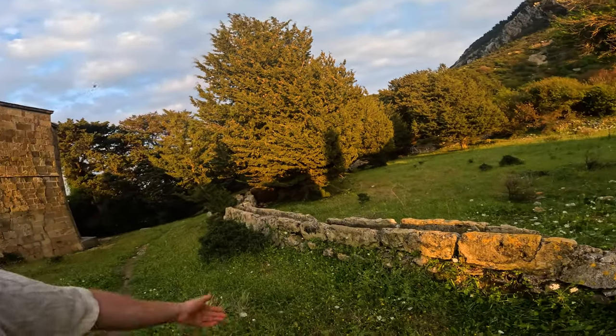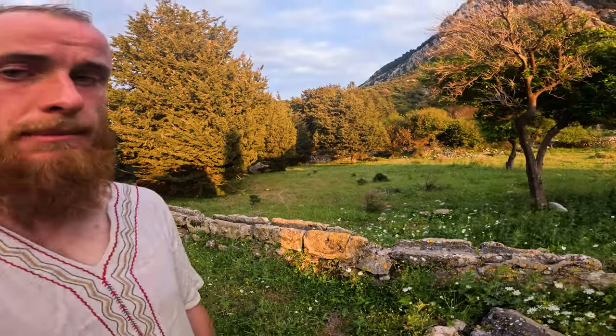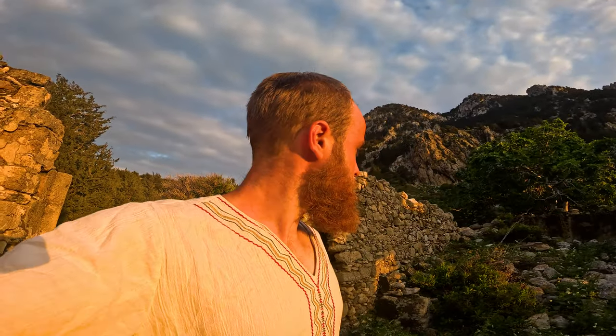This place is a Byzantine monastery, and very little is known about its history. Only that it was built in the medieval times, includes this aqueduct that brought fresh water from the mountains down into the monastery. Other than that, it was in ruins by the 1880s, probably a lot earlier when the first survey was done. So yeah, that's all that we know about it.